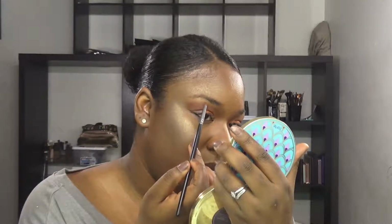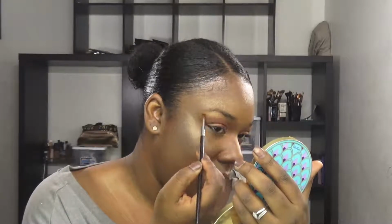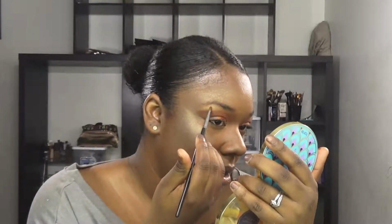Now taking my Morphe 149 brush, I'm going to dip into Jasmine. No, I'm going to go into Primrose, this color right here, and put that in the brow area. It's a lot of gold going in here, so I'm going to mix Jasmine in just a little bit. It'll look better once I do my brows. Okay, now I'm going to do my lashes and my brows. I'm not going to talk about anything, so it's just going to speed through.